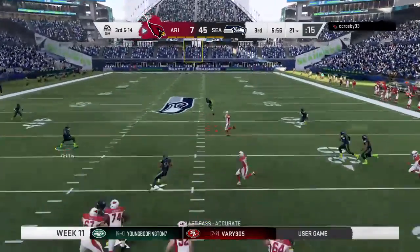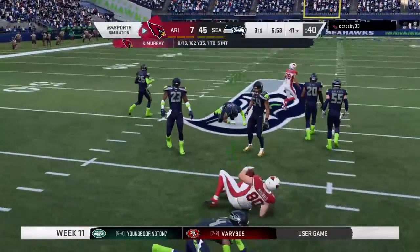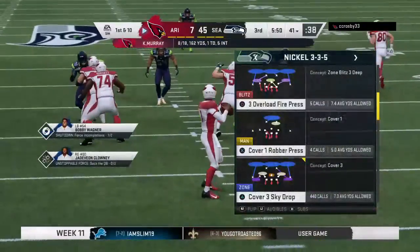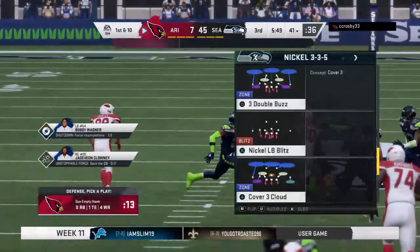Murray with a 3rd and long. And he finds McDonald. And they're going to get this beyond the 40 before he's taken down. A big 3rd down pickup of 20 yards.